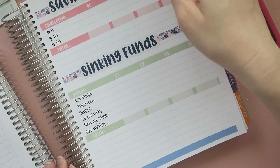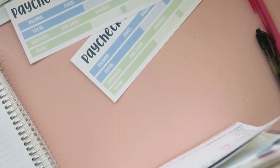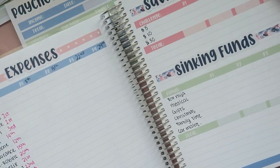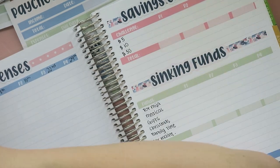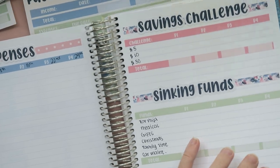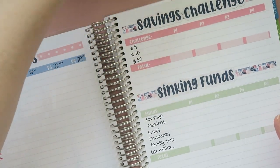And then the next page is just my paycheck 1-4 setup. And you guys already know how that looks. So I'm actually gonna fast forward through this part because it's nothing very interesting and nothing really new. It's just gonna be 4 paychecks instead of 2. So I don't wanna be taking up all your time.